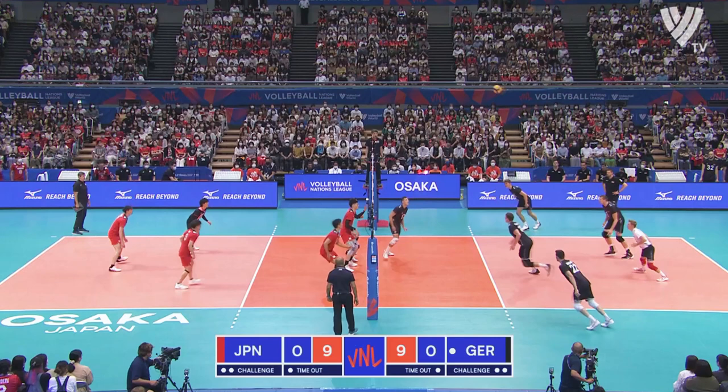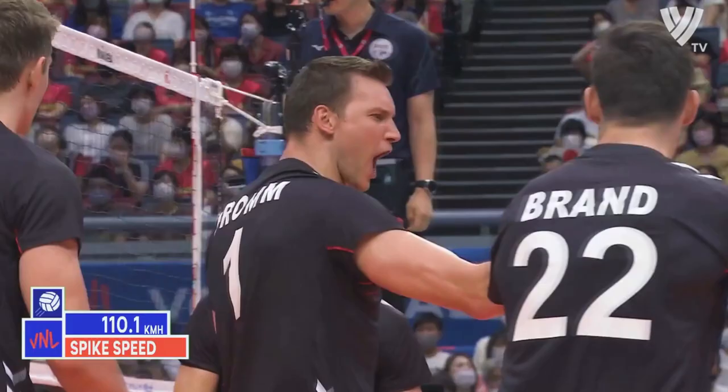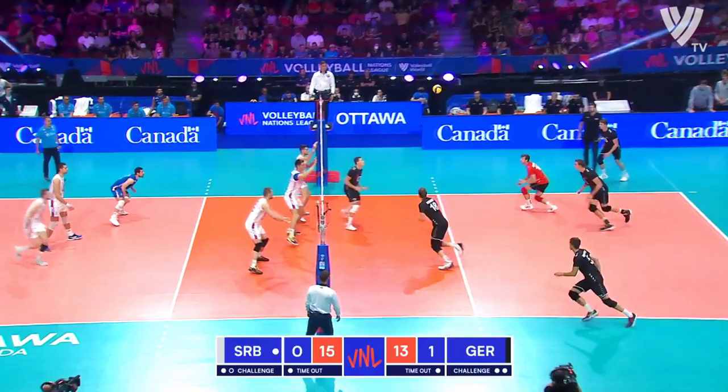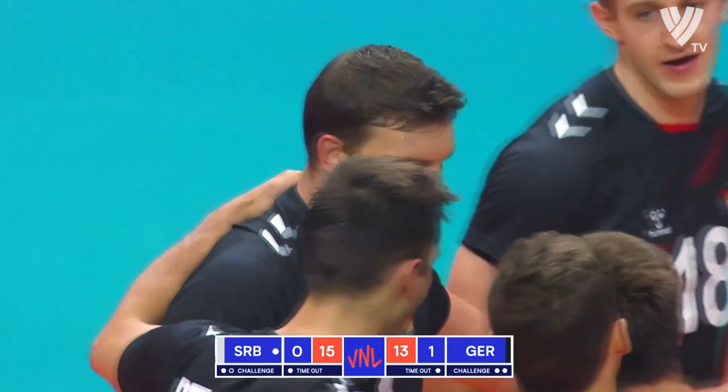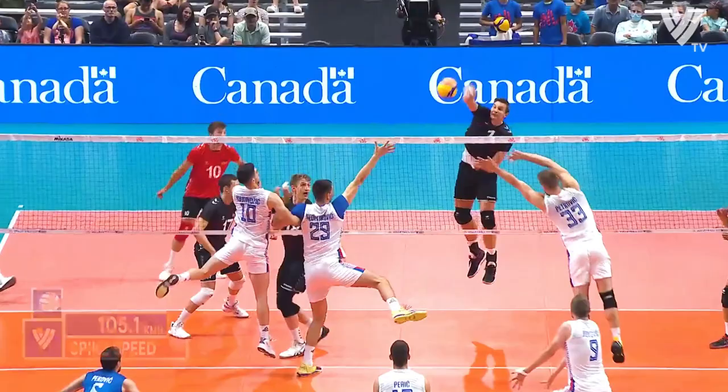Germany, Krabben plays it into Zimmerman, back line, zip, it goes to Fromm, the right hand side of the court. Jovovic, the Serbian setter. Fromm on the backcourt again, two straight pipe combination plays for Germany, ready to keep those plays alive. Their block is nowhere to be found, and Zimmerman right now.